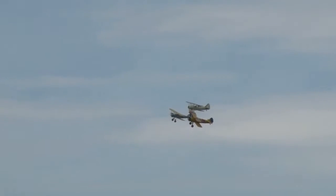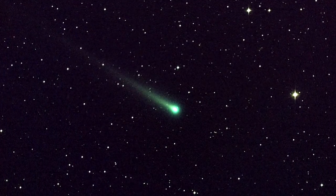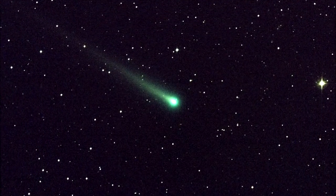This is because, as every flying student learns, airplanes have a longitudinal, lateral, and vertical axis. Hence the term flying by the seat of your pants, because an important part of becoming a pilot is the ability to feel the orientation of your aircraft with your tuchus. Lucky for us, there is a celestial comparison between trains and airplanes when we look at comets.